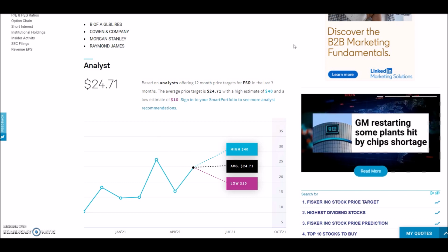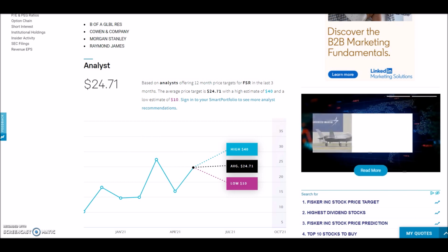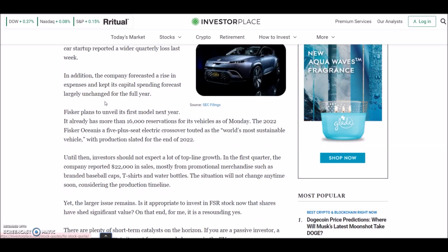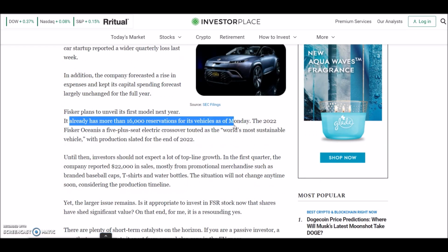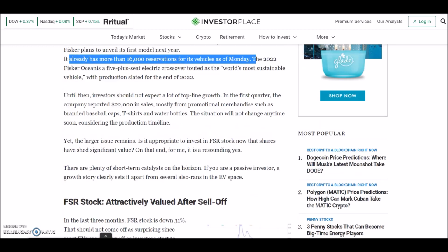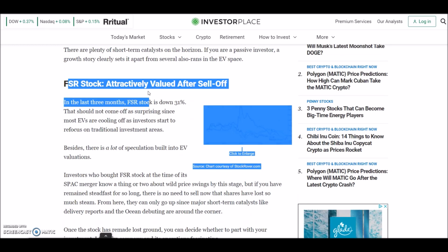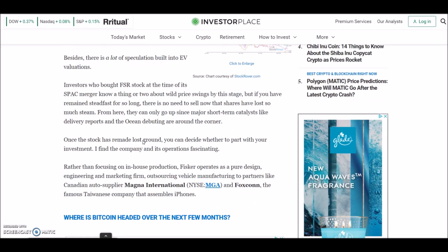And at the end of the video, I just want to cover two articles. One article I was reading today from Investor Place says that Fisker stock is volatile, but it is still a buy on dips for the long haul. It talks about the price action. It went up and down. It already has more than 16,000 reservations for its vehicle as of Monday. And again, it talks about some other sale numbers and everything. And it talks about it being still attractively valued after the sell-off.